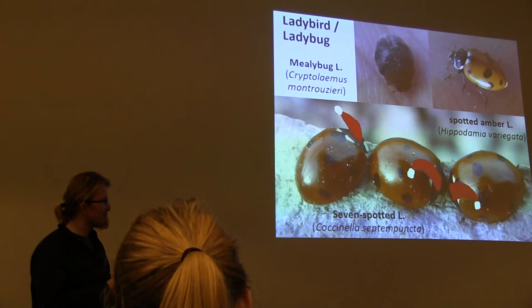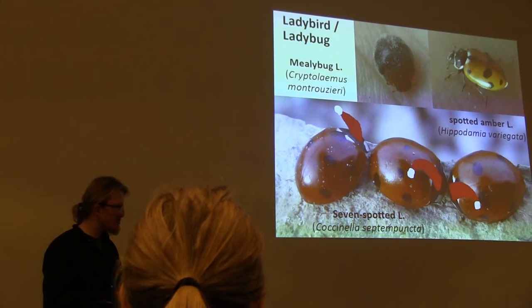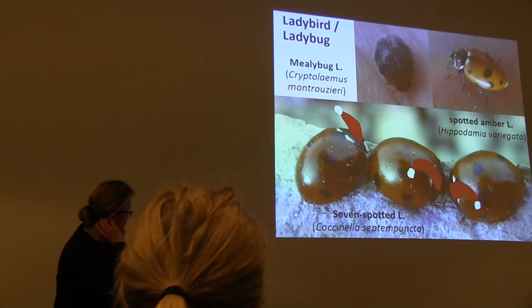And that's the first time I saw it, 10 years ago. But since then, I've never seen this mass again, only single ones. But it's very easy to recognize because it's small and flat, and there's a characteristic pattern here. The most common species back home is the seven-spotted ladybird, and everybody knows it.